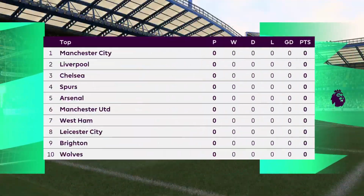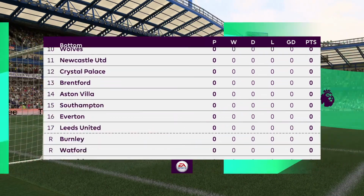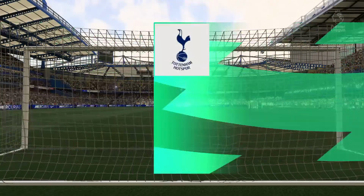Well, first of all, Derek, the atmosphere inside the stadium is incredible. And what a game we have in store for us. These two have become really fierce rivals in more recent times. And I think it's fair to say they don't like each other very much.